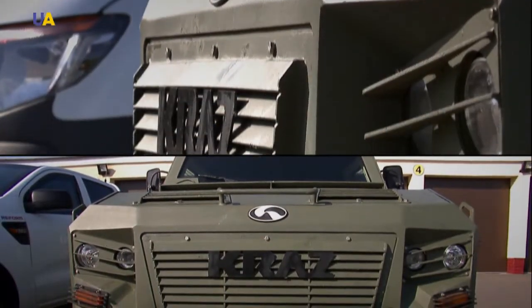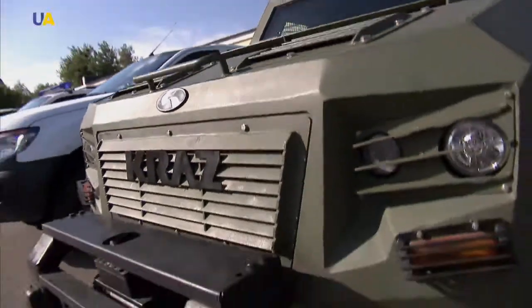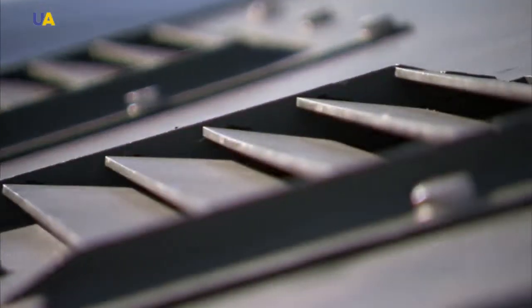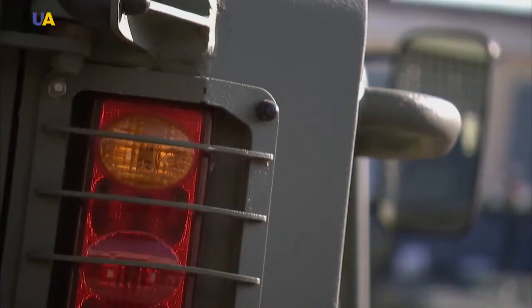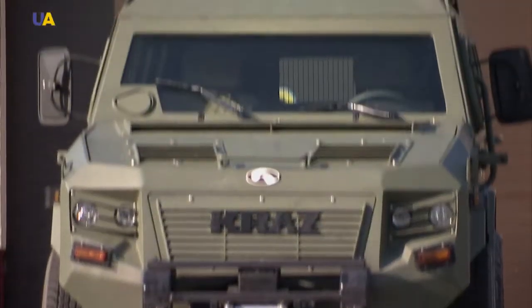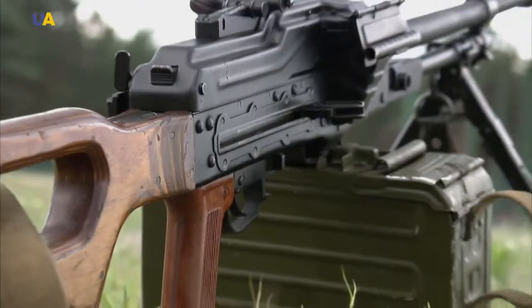Its armored body and bulletproof glass ensure the crew's protection from firing a 7x51mm NATO cartridge at a distance of 10 meters. 9 people can fit in this car, 3 in the front of the vehicle and 6 in the troop compartment. On each side, the Cougar is equipped with small observation windows and loopholes for small arms firing. The light armored vehicle can be equipped with different modules armed with 7.62mm and 12.7mm machine guns and a 40mm automatic grenade launcher.